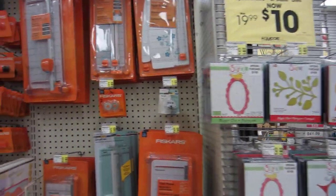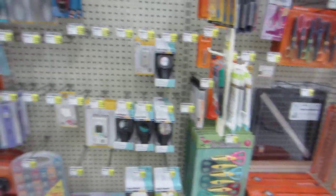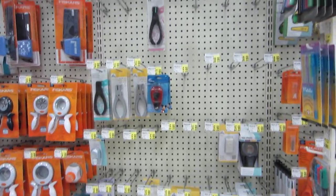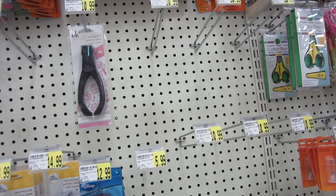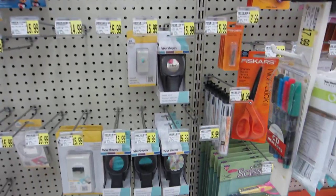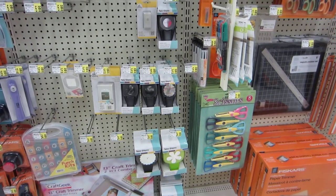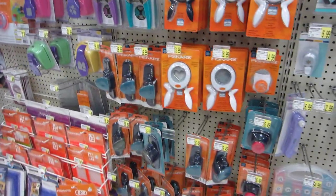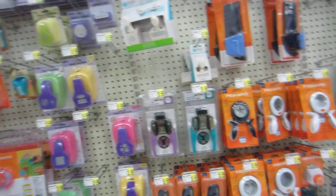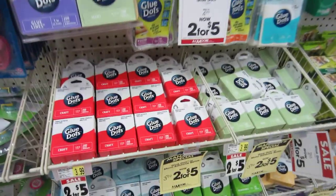You know, the Sizzix dies are my favorites. I love my Big Shot. That's why I sent Liz my other, my Cuddle Bug, because I got the Big Shot. So we were using that. I was using it yesterday. 2 for $5.